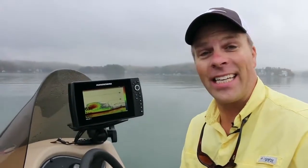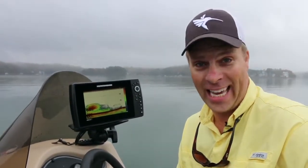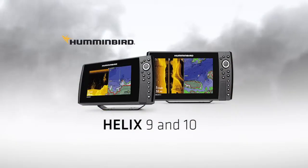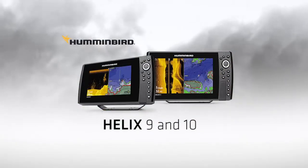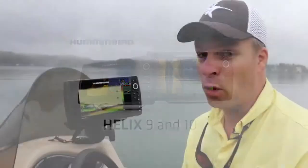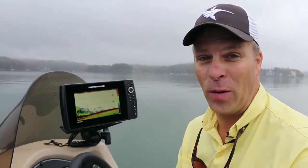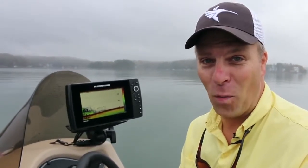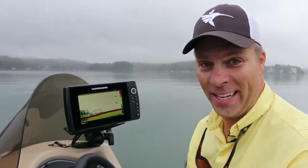You probably heard about the HELIX 7 that won Best of Electronics at ICAST. Well, the HELIX family has grown. It has two new big brothers, the 9 and 10. They've got the same features as the HELIX 7. Big widescreen where you can look at multiple technologies, really bright so you can see them anywhere in the boat. But these two are supercharged with a couple new technologies. I'm on the water and I want to check them out firsthand.